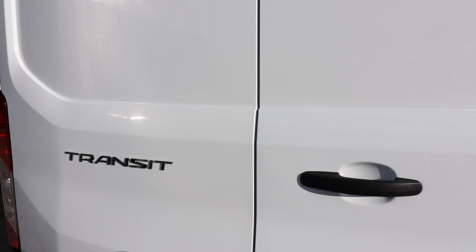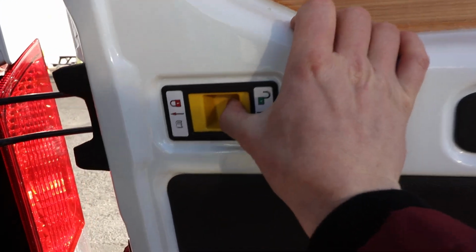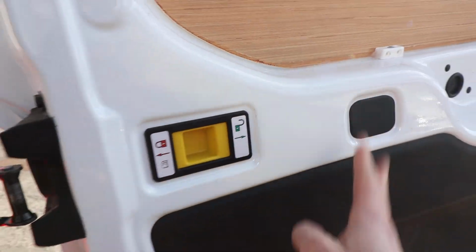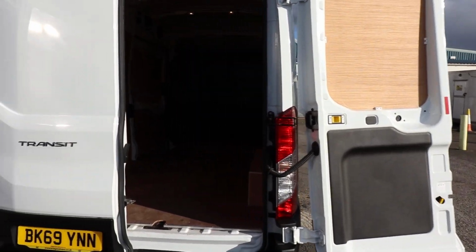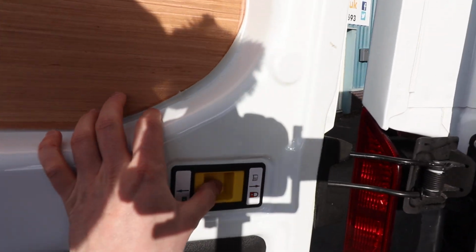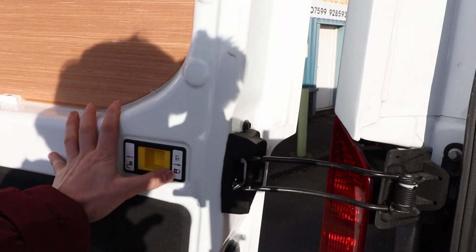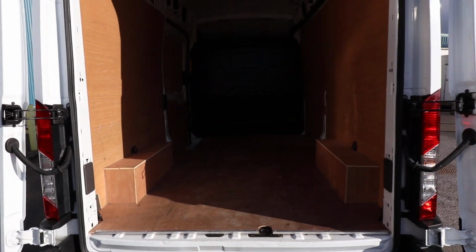If I open up these barn doors, you can have a look in the back. Same as the previous Transit, you've got this little yellow button just here. If you push that towards the green lock, you can then open it up to its 180 degree position. Well, just past 180 degrees. You can do exactly the same with the other door as well. Maybe about 200 degrees, let's call it that.